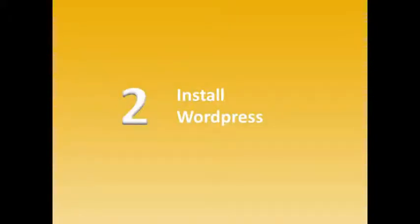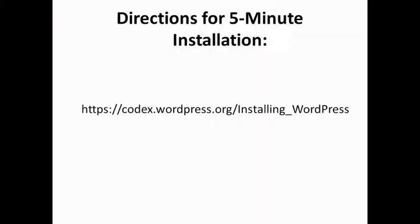The next step is to install the WordPress software itself so that you'll have the ability to upload your theme to your hosting account and make it visible to anyone who comes to your website. Fortunately, WordPress has created a tutorial for you at this URL here on the screen right now, where you can follow the steps and have a WordPress software installation done in 5 minutes. You have to have your domain and hosting first, but that's a way to do it yourself very quickly.